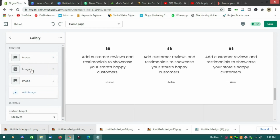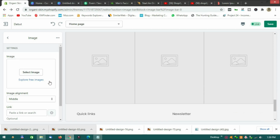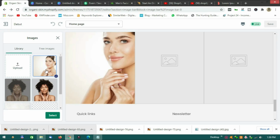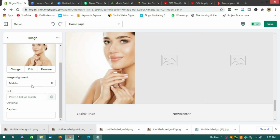And then the next one, we have this gallery here. In a gallery you can add pretty much anything. A gallery is obviously a bunch of images, but you can use a gallery in many different ways. I'm going to select the image. I'm just going to use this one once more, this lady here. Add this lady, select. And then I'm going to write a caption.